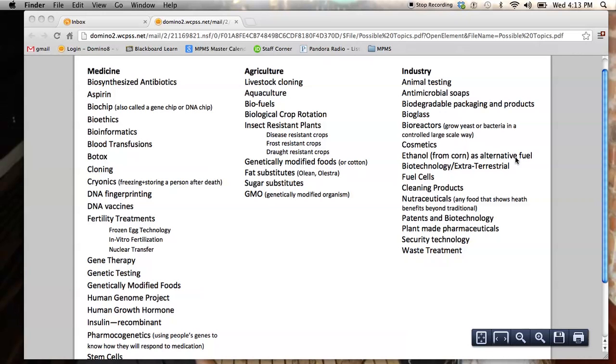The cool thing about this project for biotechnology is that it affects your lives, from medicines you take to food you eat, all that stuff. But also, a lot of areas of biotechnology are controversial, which makes for a good project, makes for something interesting, makes for a good essential question.